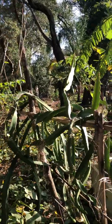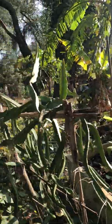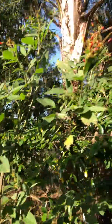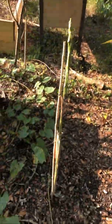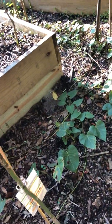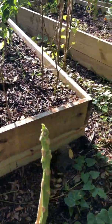I've taken some cuttings off this and I've put them in better spots, but we'll see how it goes. I'm gonna save the raised beds for last, or almost last. This is some more pigeon pea. You can see it's flowering really good. We have a papaya, which is struggling. That does not look good, but we'll see. It's still alive. We'll see how it does.